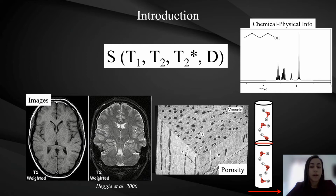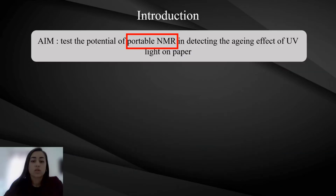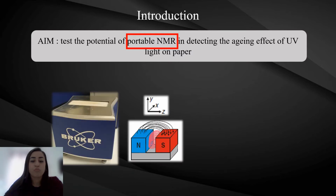The advantages of NMR are that it is radiation-free and in certain conditions it is non-destructive and non-invasive. So we used in this work portable NMR. Portable NMR is a very small instrument because it is composed of a permanent magnet and a radio frequency coil which produces the excitation of the nuclei inside the sample. And it is possible to just lay the sample on the surface of the magnet. So for this reason, portable NMR can be used for measurement on objects of any size.